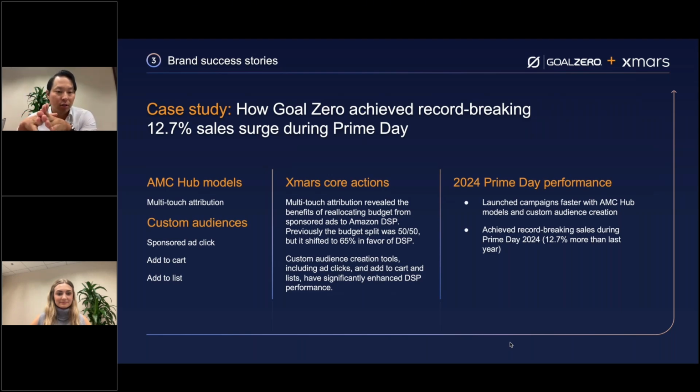One of the reasons why, outside of Goal Zero, is we've had major brands, small to large, leverage our multi-touch attribution model. One of the brands, where they were spending over $20 million a year on ad spend, increased their conversion rate by 15.9%. So Goal Zero and other major brands, small, medium, large, all have leveraged our AMC hub with multi-touch attribution and custom audiences to really drive performance in a pretty unique way that wasn't possible without AMC.